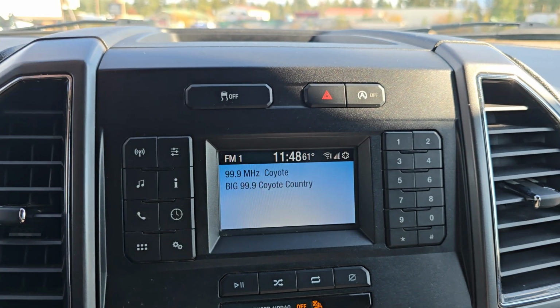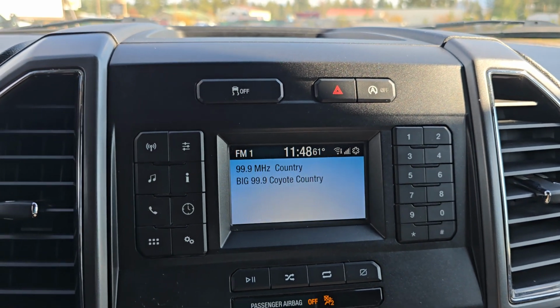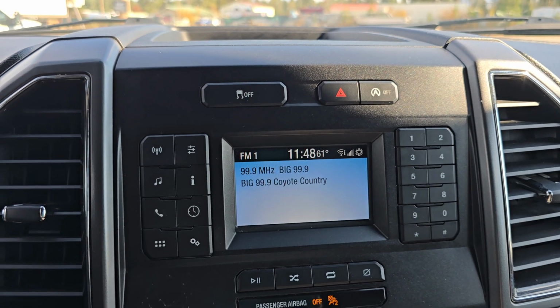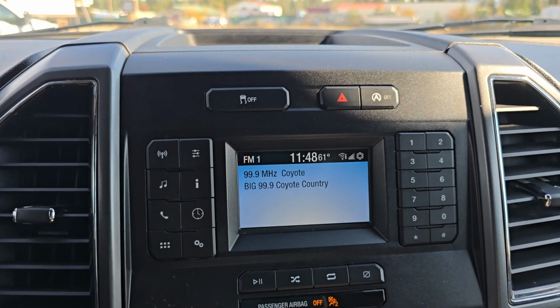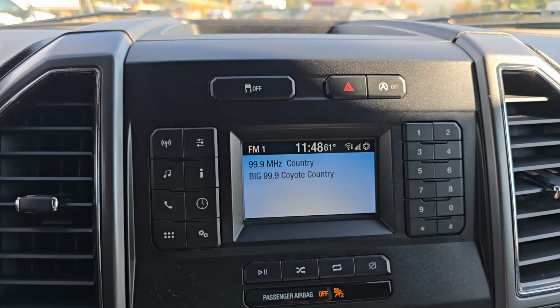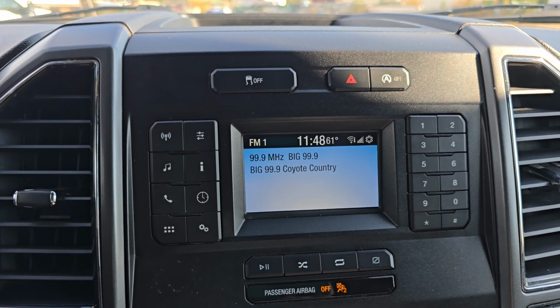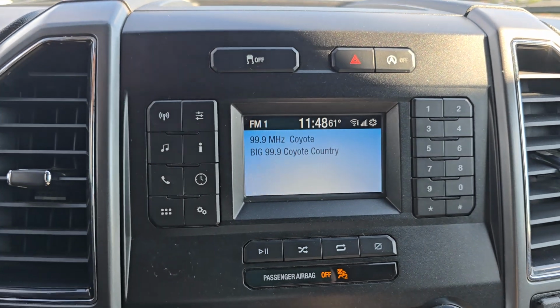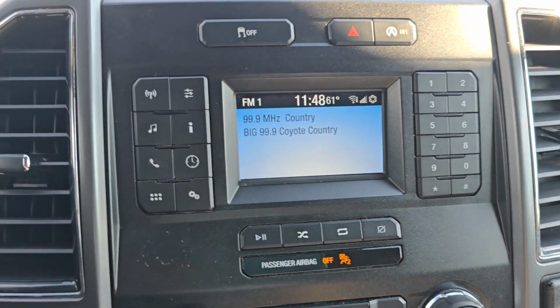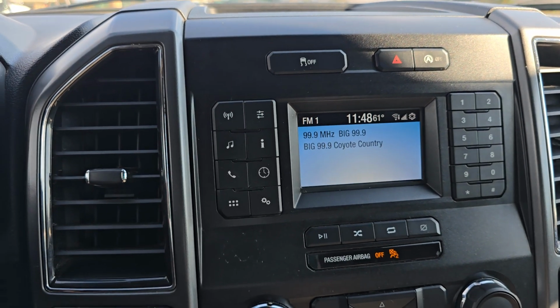Traction control on and off, pretty straightforward. You turn it off if you're in a stuck situation and you're trying to power out of it and the ABS is shutting you down. Just hit the traction control button off, and you're able to send all the power to the wheels.